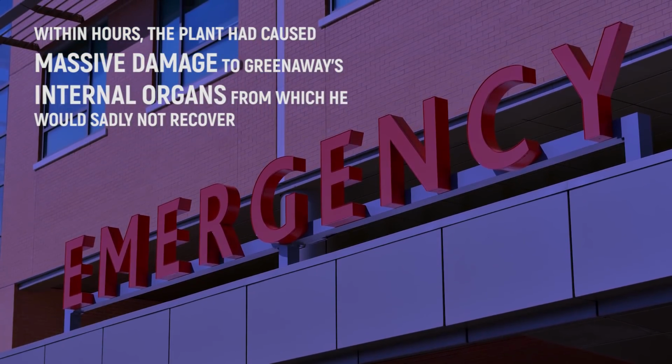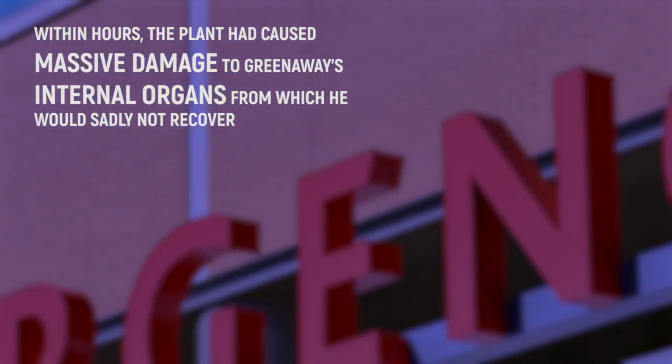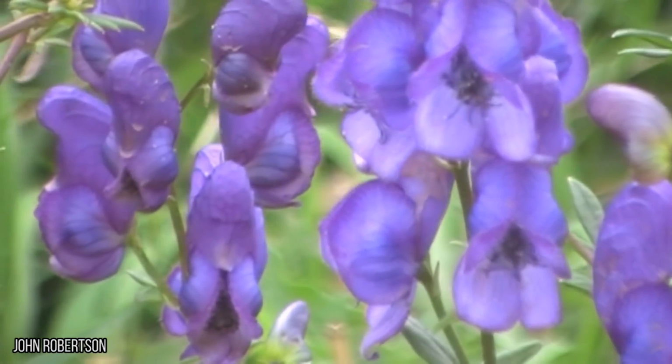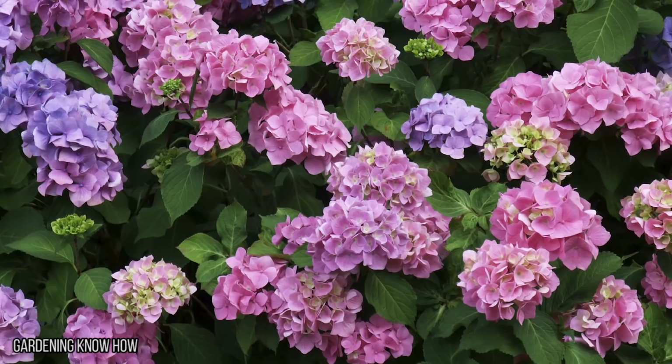Within hours of contact, the plant had caused massive damage to Greenaway's internal organs, from which he would sadly never recover. It's thought that Greenaway experienced an especially severe reaction, since such damage isn't typically done unless the plant is ingested. Still, it's clearly best to err on the side of caution here, and maybe select some nice hydrangeas for your garden instead.